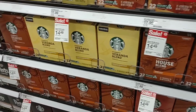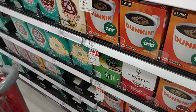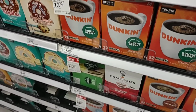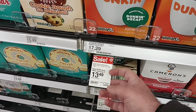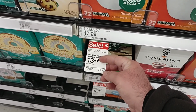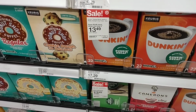As you guys know, we buy ours at Sam's Club, which, you know, even that's going up in price. They did have it on sale, 72 pods at Sam's Club for $31. So that's where the best deal is. But they also have this on the Dunkin' Donuts, which is only good till March 19th. So yeah, you really got to check the stickers on just about everything. Save $3.80 each, bringing this down to $13.49 a piece when you buy two.